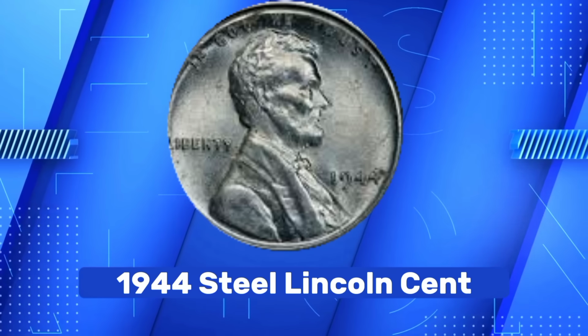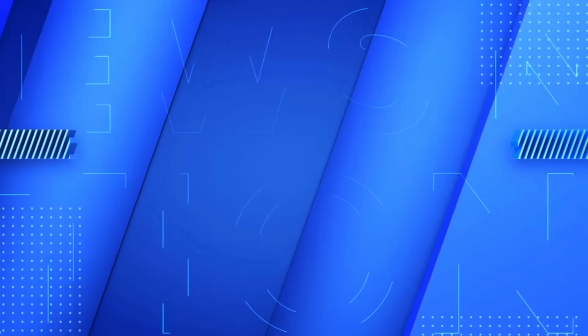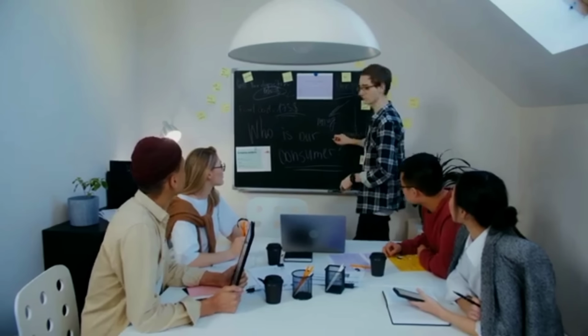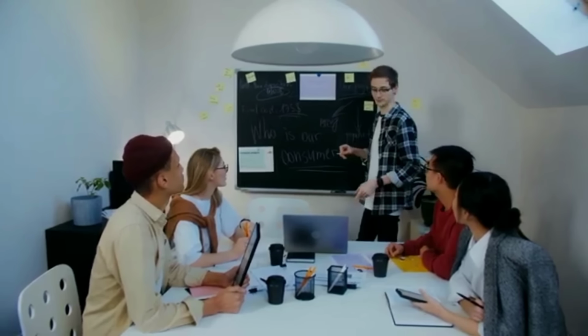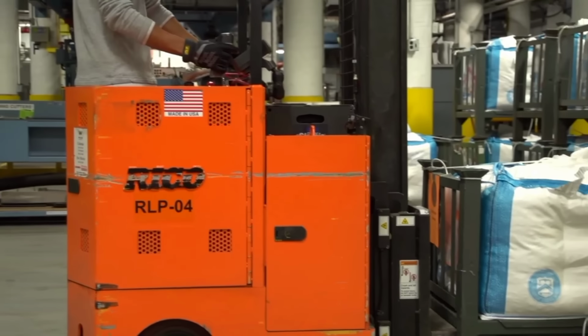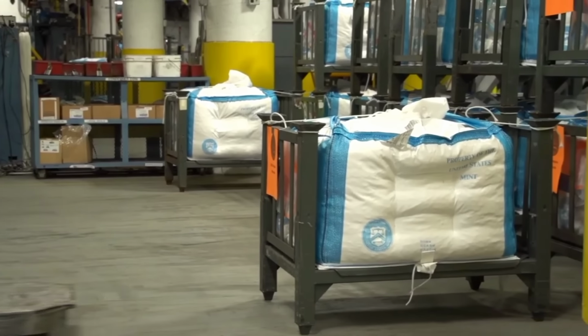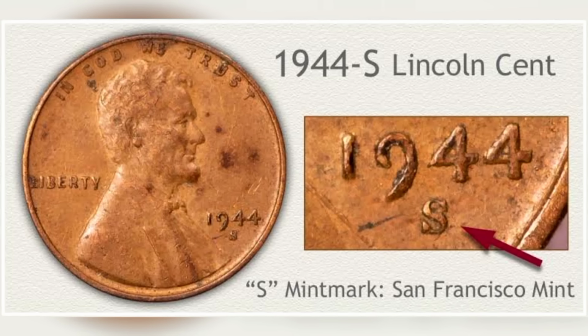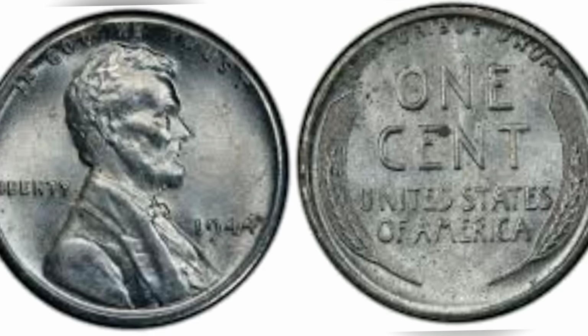1944 Steel Lincoln Cent. The 1943 pennies made of steel hold a special place among collectors. They were produced for only 1 year, as the US Mint reverted to using a bronze alloy for pennies in 1944. However, a few leftover steel planchets from 1943 found their way into the production process with 1944 dated Lincoln Cent dies intended for bronze coins. The inadvertent stamping of 1944 dates on the steel planchets resulted in the creation of these extraordinary coins. As a result, they hold immense value and are highly sought after by collectors.